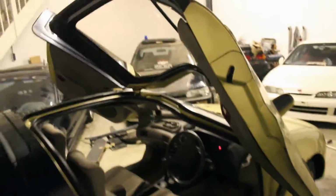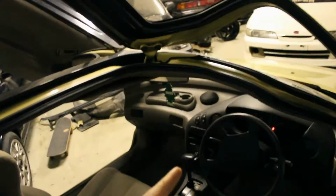So, butterfly doors, pretty damn cool. You can easily get in the car now because usually the door stops here and you have to put your head behind it, but now you have all this extra space. You can just easily sit in it, so if you're kind of tall, it's great. You can just grab the door. Perfect. And once you're inside, oh, so much room.